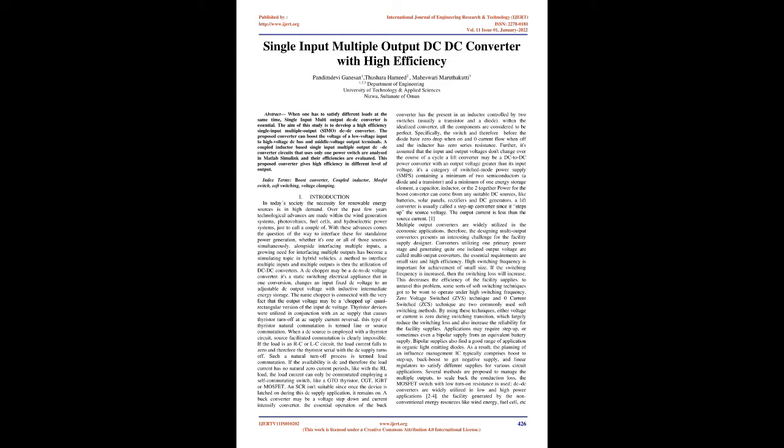The proposed converter can boost the voltage of a low voltage input to a high voltage DC bus and middle voltage output terminals. A coupled inductor-based single-input multiple-output DC-DC converter circuit that uses only one power switch is analyzed in Matlab Simulink and its efficiencies are evaluated. This proposed converter gives high efficiency at different levels of output.